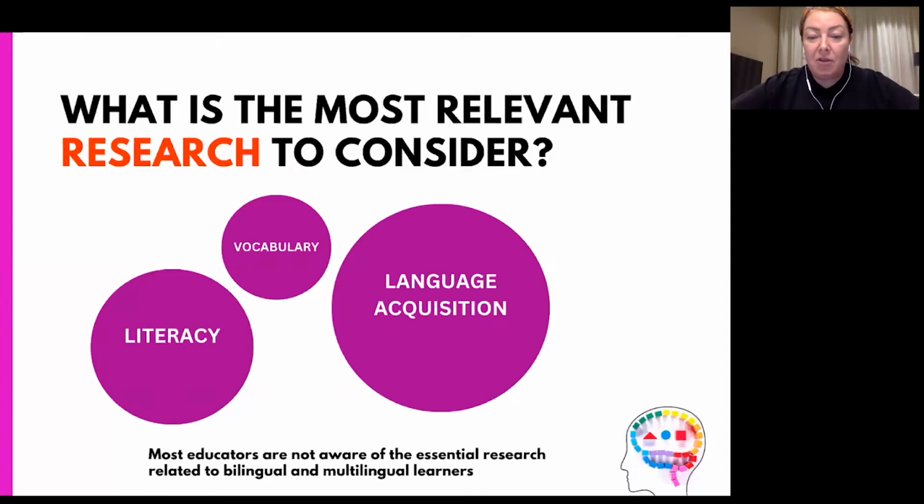Now, one of the things that happens when you're not aware of the BML knowledge base, when you don't know about the essential research and knowledge, is that there are many myths that come into play about bilingualism, how it develops, what you need to do to support bilingual learning. And in fact, it can be counterintuitive. So it's really important that you get your understandings firm and you're solid in the research.